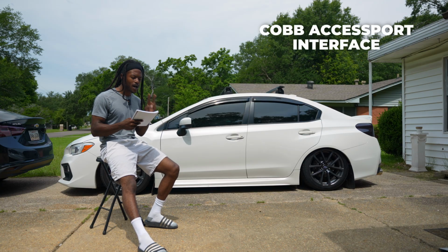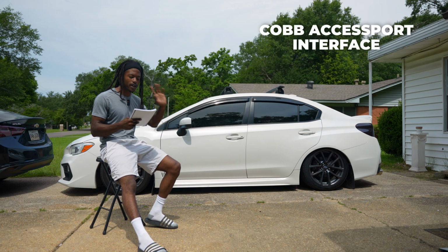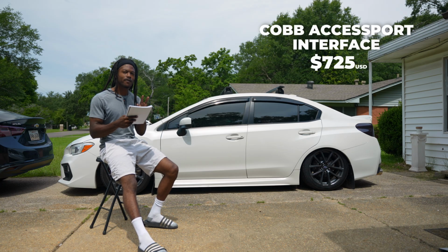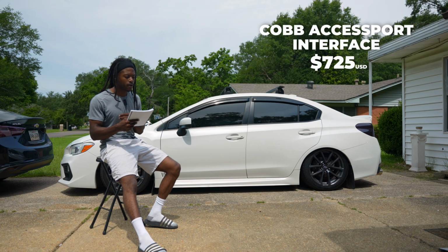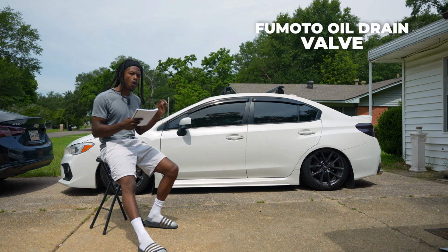Number two, we have the Cobb Accessport. This is going to be able to load all my tunes and everything in, and it's coming in at around $725. Third on the list, we have the Fumoto quick drain oil bolt.